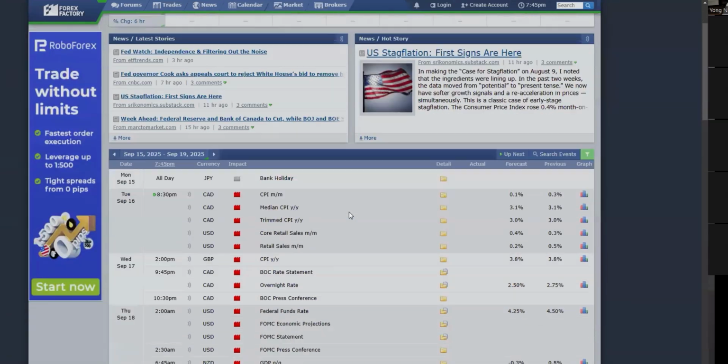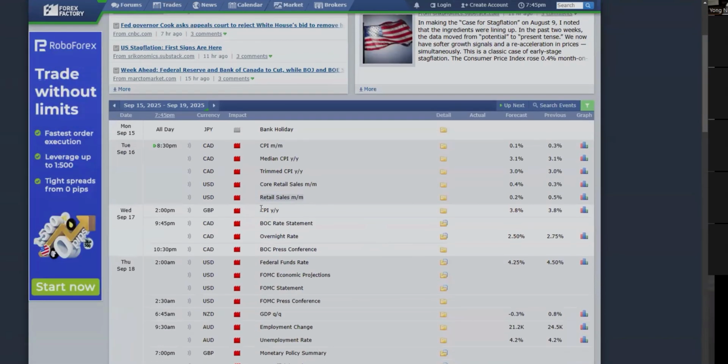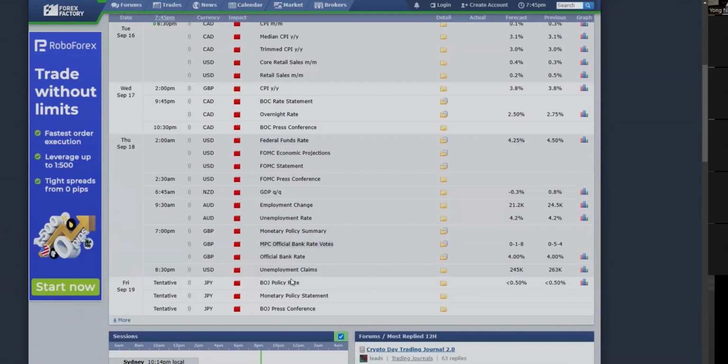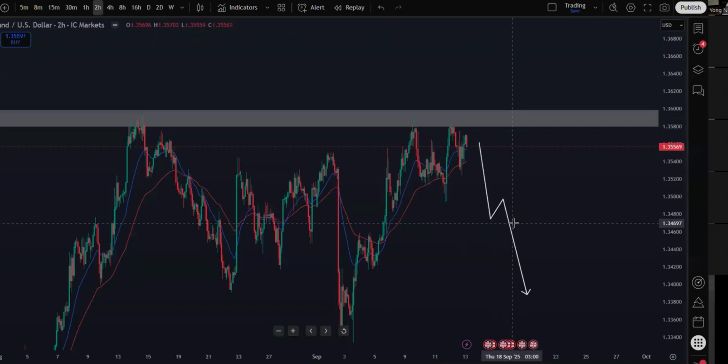And this week we have tons of news. Tuesday we have retail sales. Then Wednesday, we got pound CPI. Then we got FOMC, this is the major news. Then we have the pound bank rate or policy summary. And then Friday, we have the BOJ. So tons of news this week. It might be a little bit difficult to trade, but just stick to our plan.